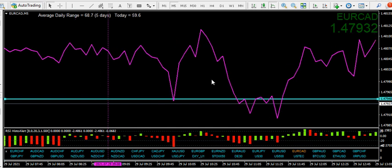This one's slightly different because we have actually had a break. You could have considered that a false entry, but look, it's below zero. You do not want to be entering long, and this is where the dragon comes in handy. If you've got to have 1 or 2 indicators on your charts.